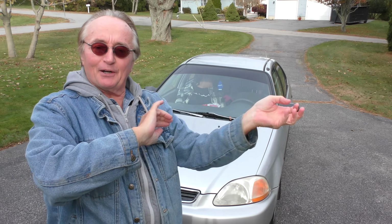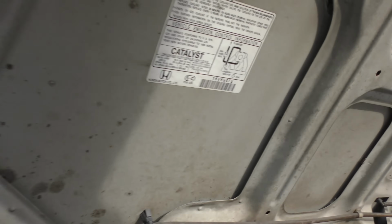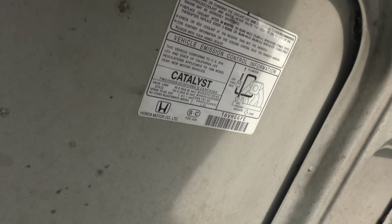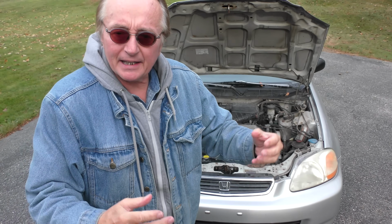Well, if you want a good beater car, maybe a '98 Honda Civic is for you. I just bought it for $2,500, brought it here from New York City, but it's only got 122,000 miles. That's really low mileage when you consider how old it is. It's one of these 1.6 liter 4-cylinder engines with an automatic transmission. Basically, these things can run forever.